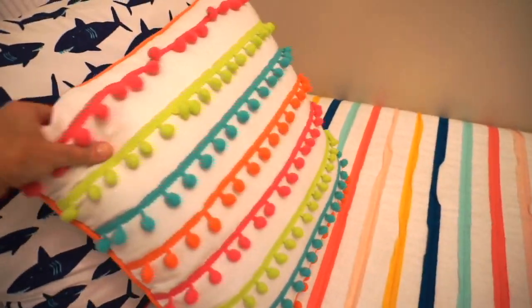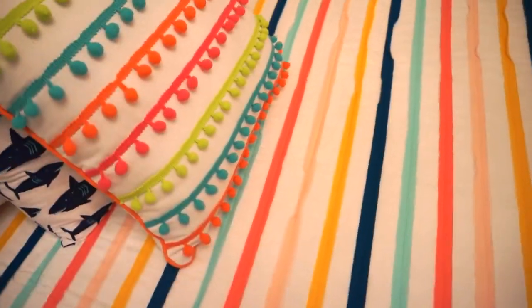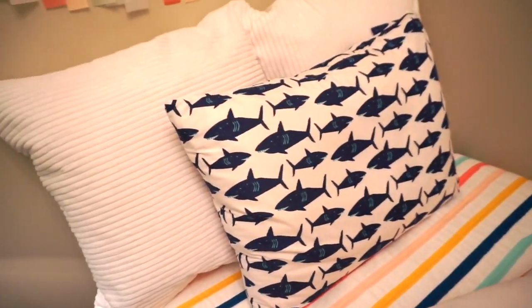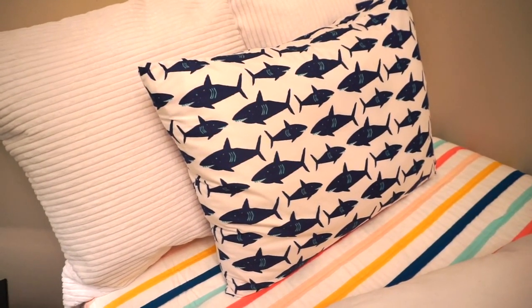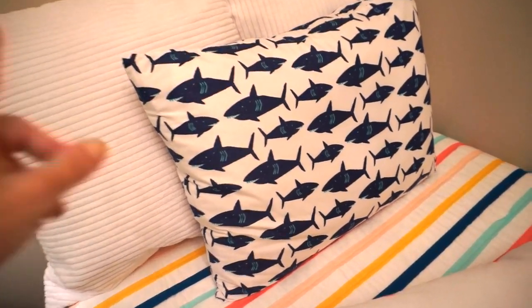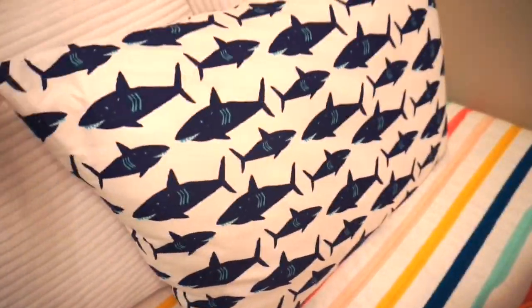And then in Target, okay, I found this, and I went absolutely crazy for it. It just matched perfect. I don't even think they were made to match, but they do. I had mermaid sheets when I was going to go all out mermaid. And then when I saw the shark sheets, that's when I went, oh my gosh, I'm going to do both so that it's boy girl. So these are the sheets on the bed, and they're super soft and cozy, and they weren't that expensive.